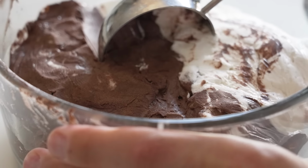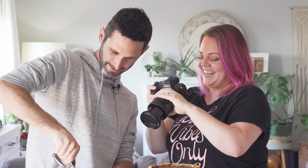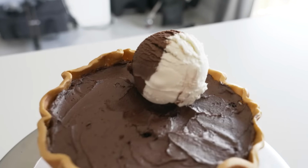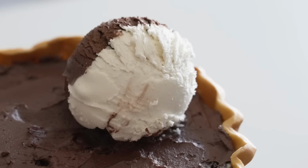Maybe it's a little too hard. I take back my take back. Oh my God. It looks exactly like ice cream. Oh my God. Oh yeah. No, stop. That is exactly like ice cream. Look at the texture.